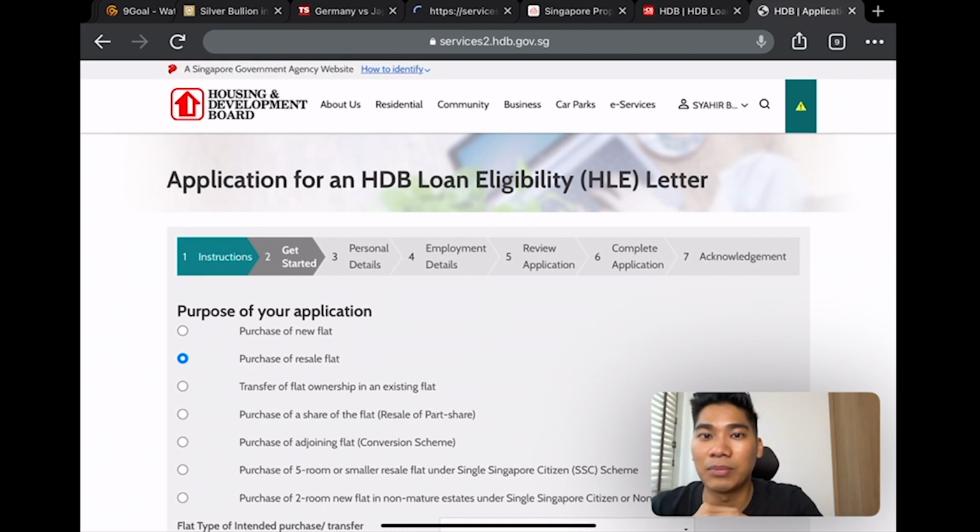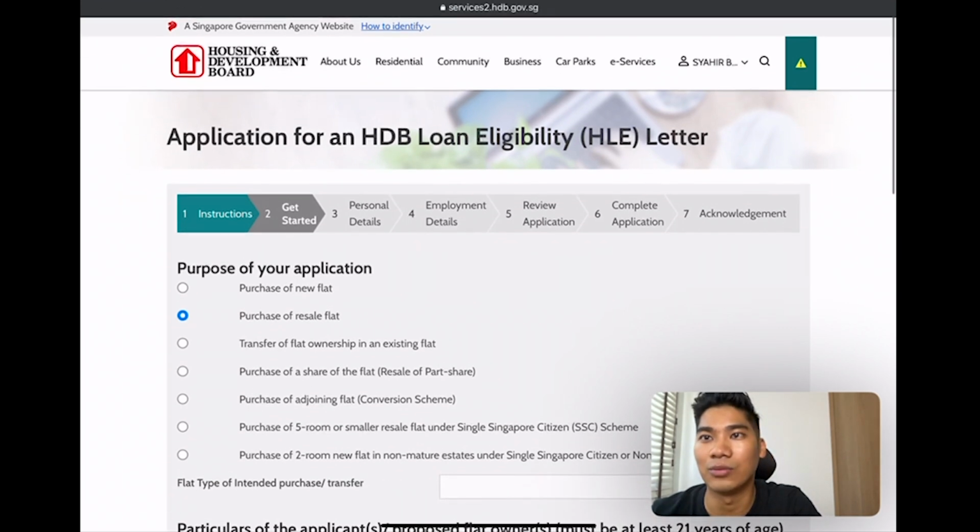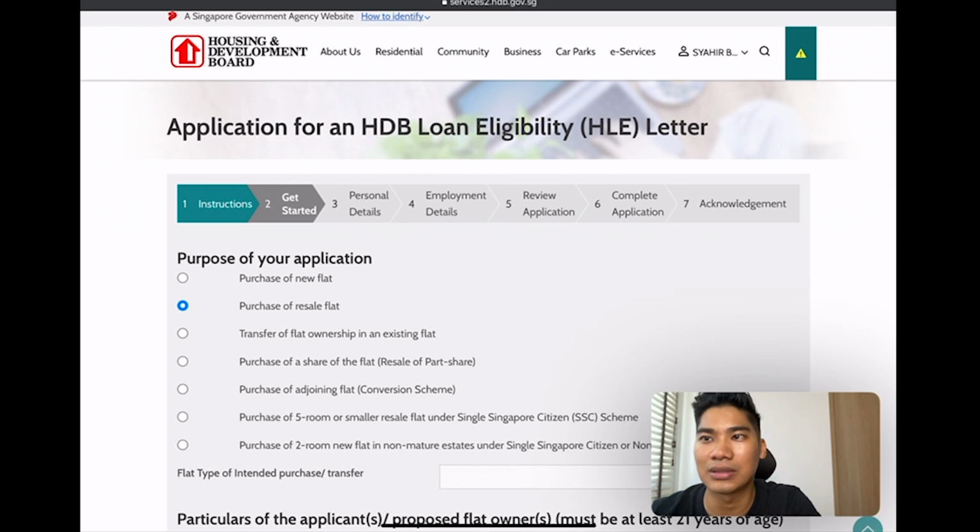But if you want to apply for a bank loan, I will give you a list of bankers that I will recommend, and then the bankers will contact you. Once they contact you, they'll ask you for the same things, your income documents and all that, and then they will get back to you within 4 weeks, 6 weeks, similar to HLE, it's about 4 weeks around there.